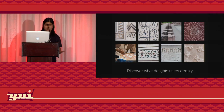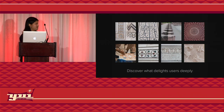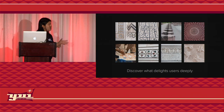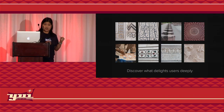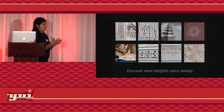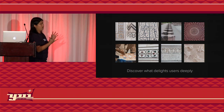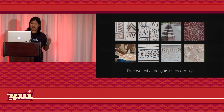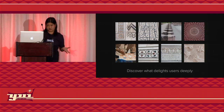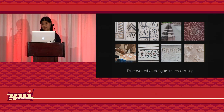And as your prototypes come to life, as you're building a rapport with your users, discover what delights users deeply. So here you see some pictures of the real Taj Mahal, some details that are not as easily seen in the facade. You see an artist at work carefully crafting a new tile of paintings. You see some carvings, you see some scripts, you see some really cool art. All these details, all this passion, that's all embedded in the details that are not easily seen in the immediate architecture facade. How can we apply that in software? How can we delight our users deeply?